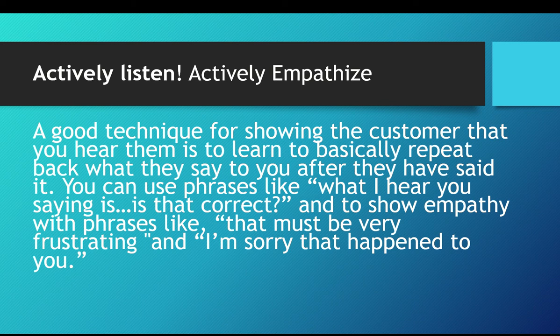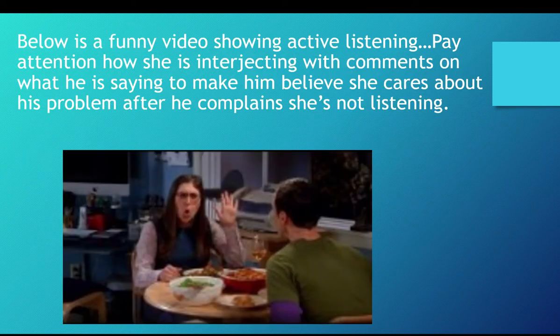Actively listen and actively empathize. A good technique for showing the customer that you hear them is to learn to basically repeat back what they say to you after they have said it. You can use phrases like, I hear what you're saying, is that correct? And to show empathy, you could say something like, that must be very frustrating. I'm sorry that that happened to you. So you're not interrupting them, but you're kind of making interjections while they talk so that they understand that you're actually listening.